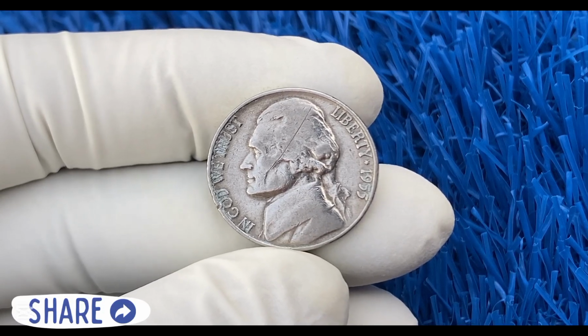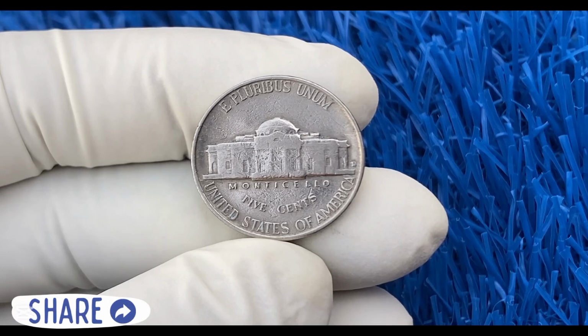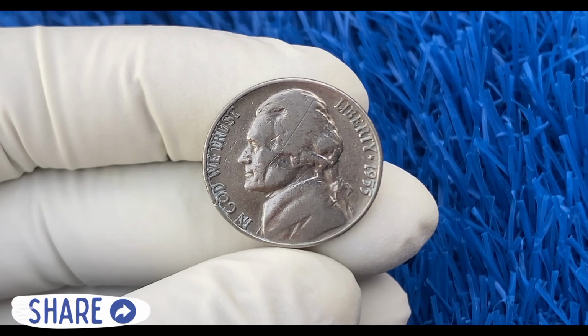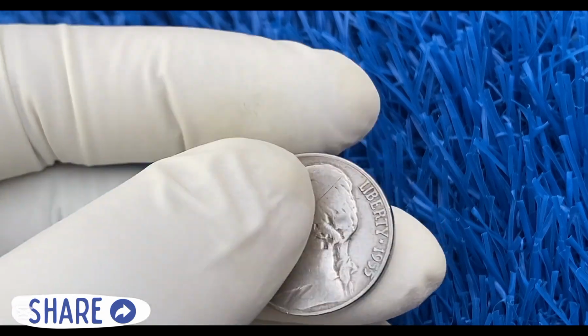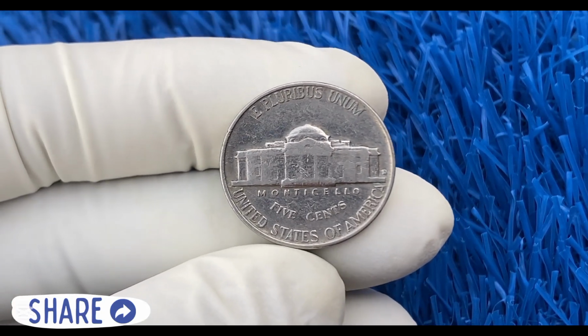This composition had returned in 1946 after the wartime silver alloy nickels of 1942 through 1945. Known as war nickels, which included silver, manganese, and copper, those wartime nickels were easily identified by a large mint mark above the Monticello dome, something not found on the 1955 version.